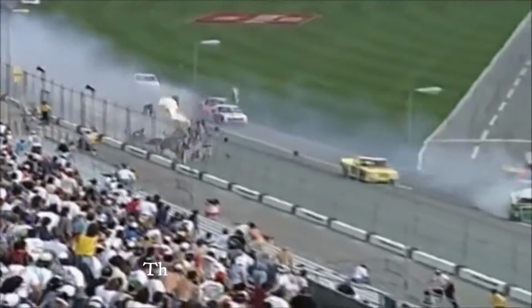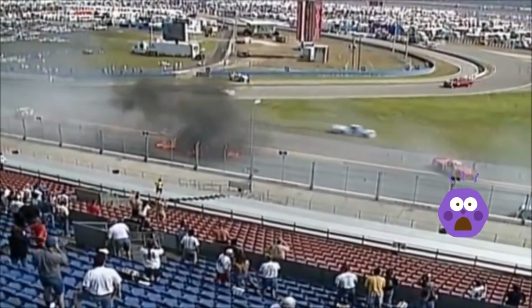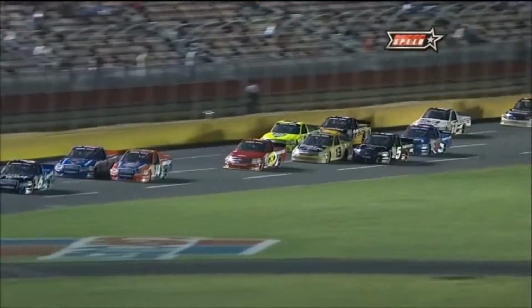Whoa! Oh, look out! We got trouble. This is going to hurt. Oh, my. Oh, my. Yep. Keep your fingers crossed. 11 truck. I believe it is.